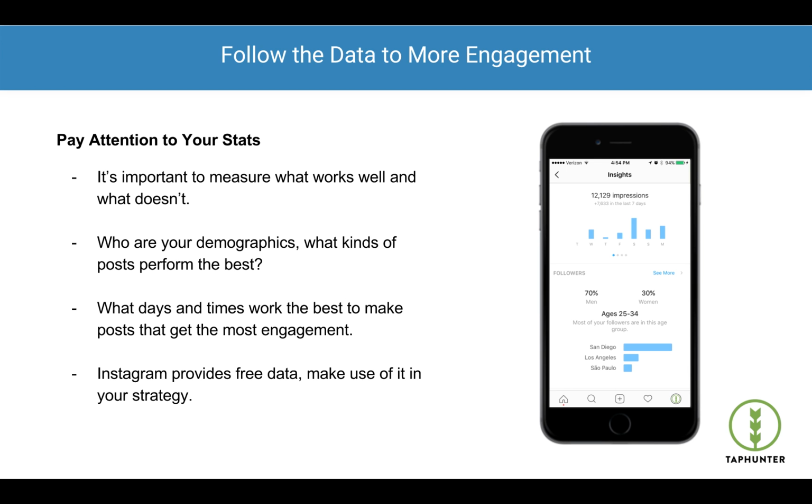Right underneath that, it's going to give us analytics of our followers. It shows us 70% of the followers are men, 30% women. And then you want to take it one step further and say, okay, well, what age range are our followers in? Our followers are falling somewhere in between the range of 25 and 34 overall. And then underneath that, it gives us locations for most of our followers. So a really great way to get a broad look at all of our followers and how we're doing on Instagram.